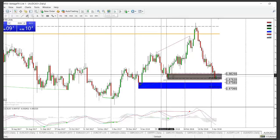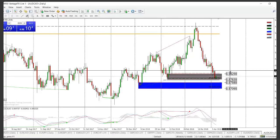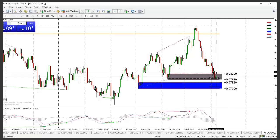Maybe this daily area deep within the weekly. I think the first trade I took was up here.